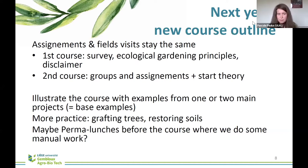For more practice, I'm thinking maybe of making some perma lunches, for the students who really want to put their hands in the earth every week, to make some grafting, to make some compost piles, so they can follow and learn on the field, even though it's small little things.